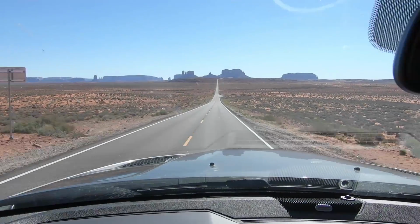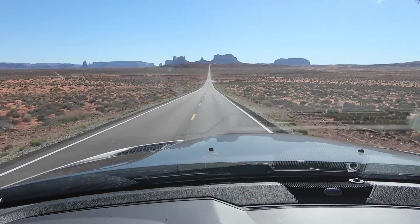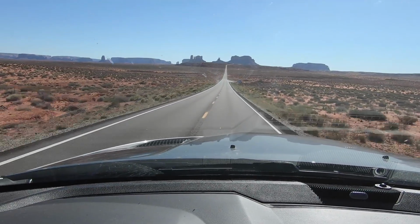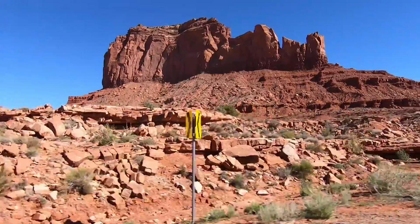Pretty cool little spot. I jumped out, snapped a few photos. Gonna head into the actual part of Monument Valley here in a minute and go from there.